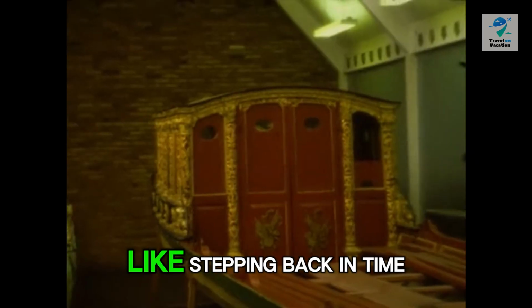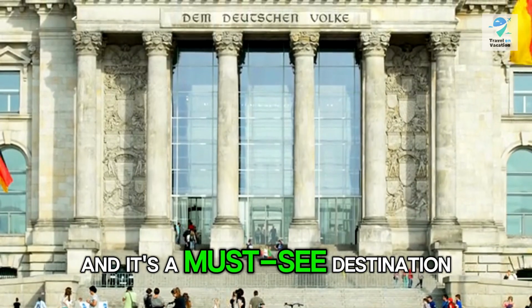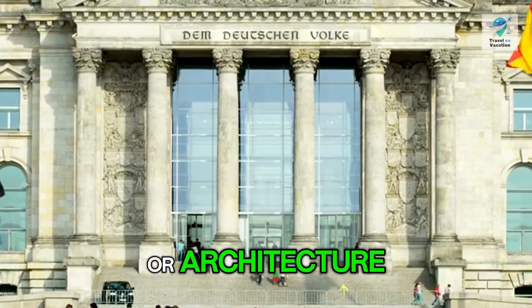Visiting the house is truly like stepping back in time and experiencing life in a bygone era. And it's a must-see destination for anyone interested in history or architecture.